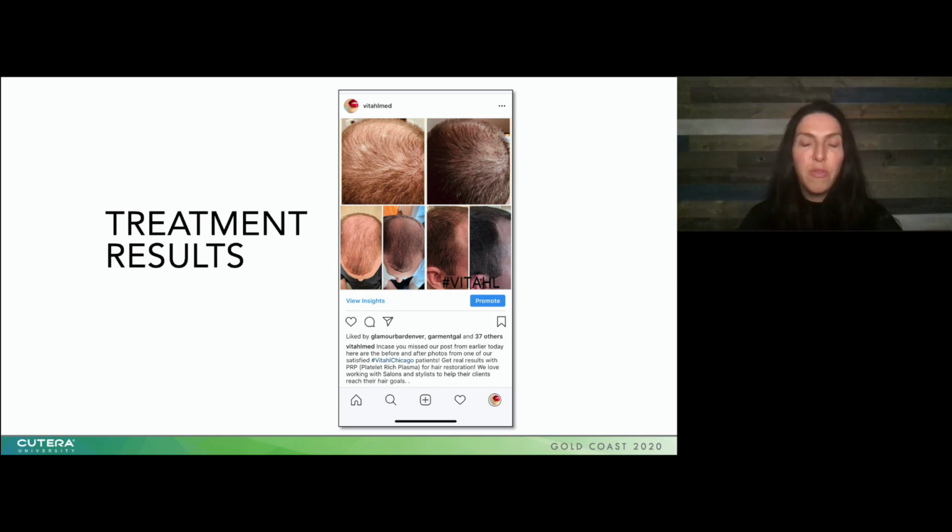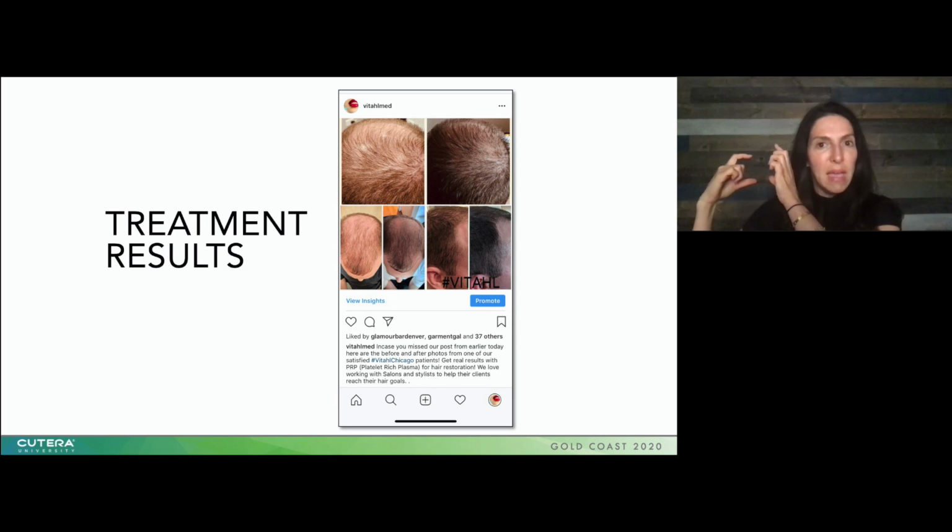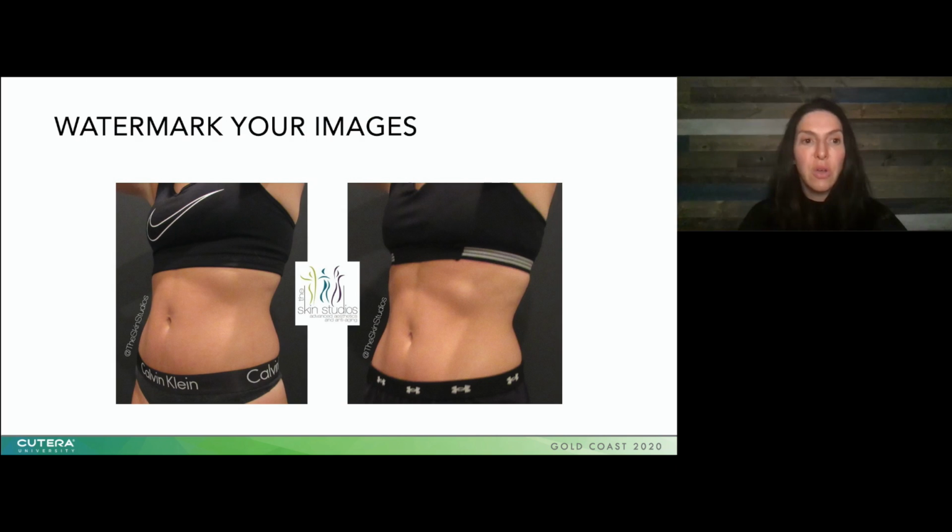Always make sure to show before and afters. Show them what kind of results you can get within your practice, right? They want to see that. Make sure though, when you do that, a few things. Make sure that you have good photos. You don't want to have somebody's face here and then the next one's way back here and you can't tell the results. You also must watermark.